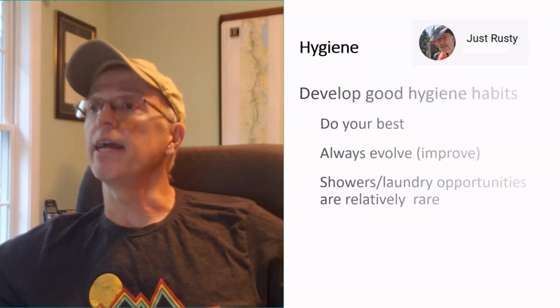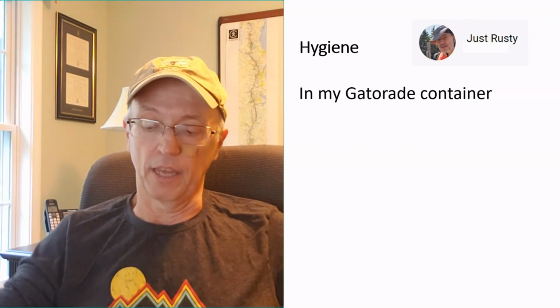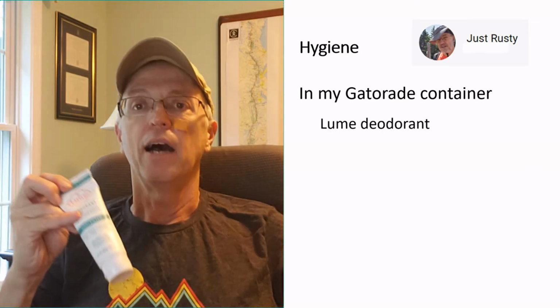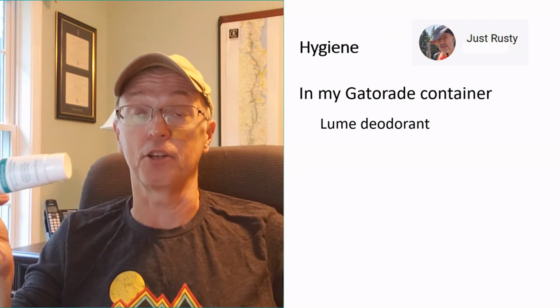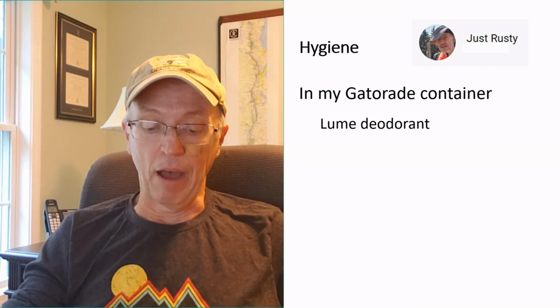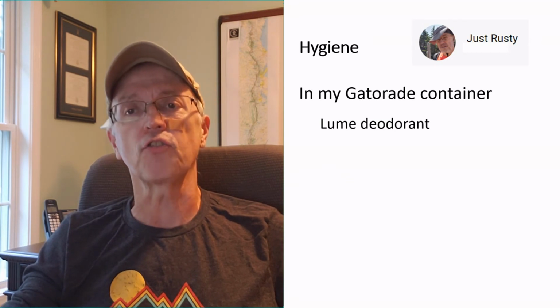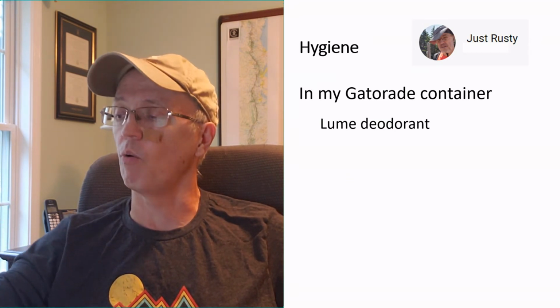Okay, so in my Gatorade container, I have a few interesting things. I have this stuff called Lume, or however it's pronounced. It's a deodorant that Katrina got for me and sent to me when I was on the trail. I actually picked it up in Harper's Ferry, West Virginia. I've got to learn how to use it a little better. She used it successfully when they had a big power outage in Texas and they couldn't wash their clothes for a while.